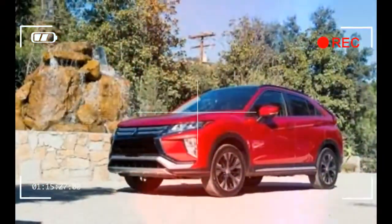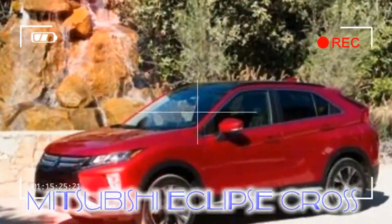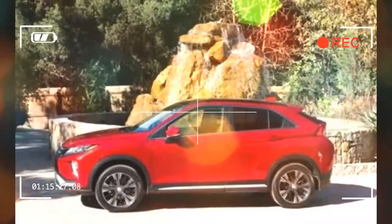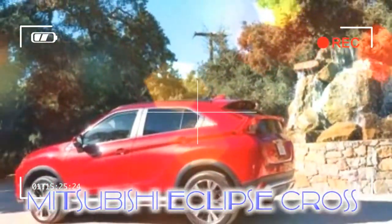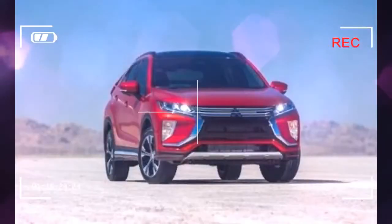The Eclipse Cross is a mashup of the front-end appearance of the brand's other compact crossovers and an entirely different design at the rear, one that looks more athletic and rakish from some angles yet busier from others. Inside, the dash has a bisected, cockpit-style layout with a lot of bright work. The driver interface has two features of special note.